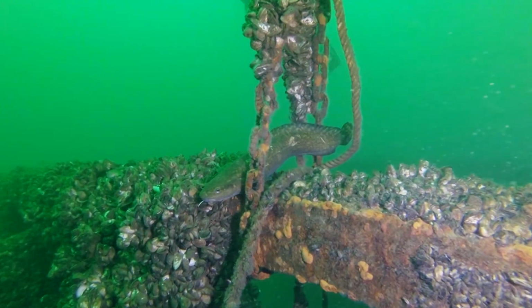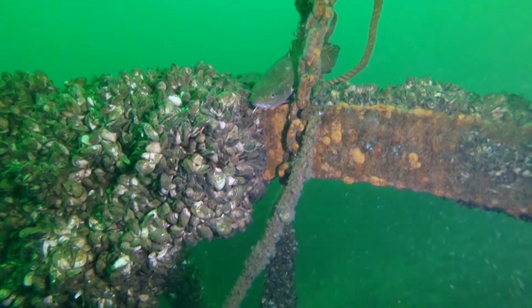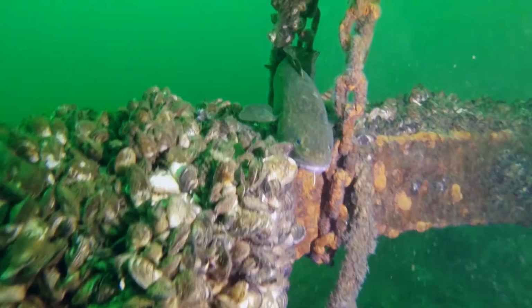We make our way back to the prop and are happy to be welcomed at the downline by the initial burbot, but we've been on the wreck for nearly 30 minutes and must return to surface.